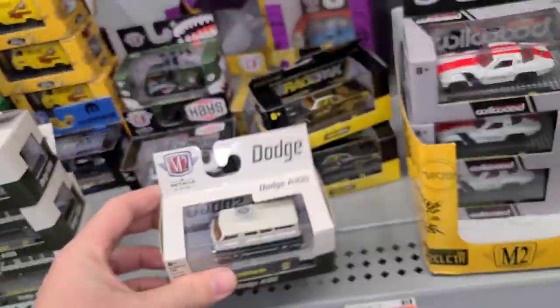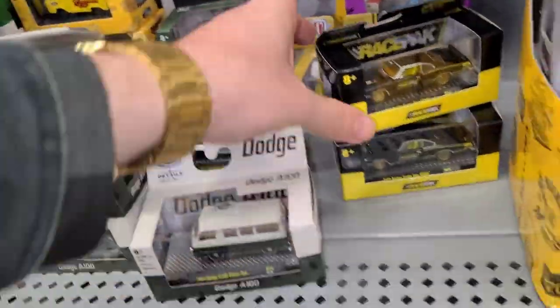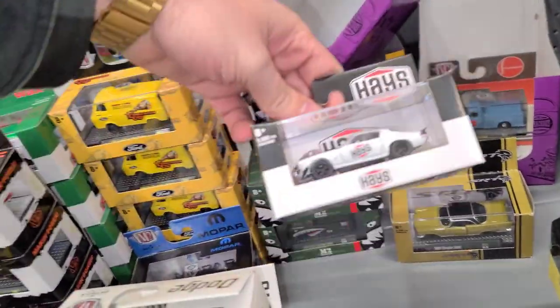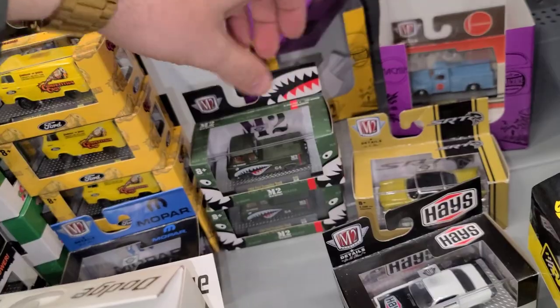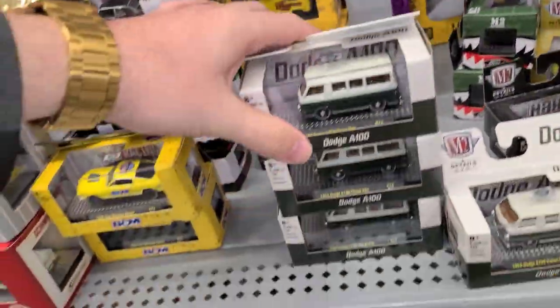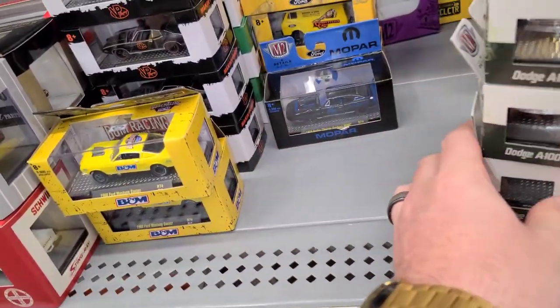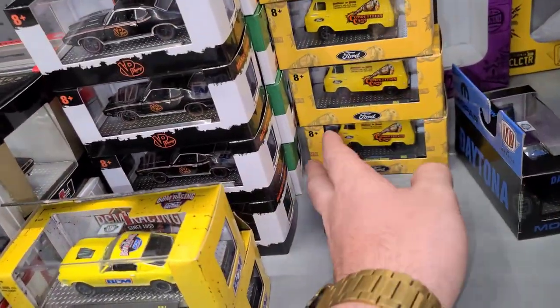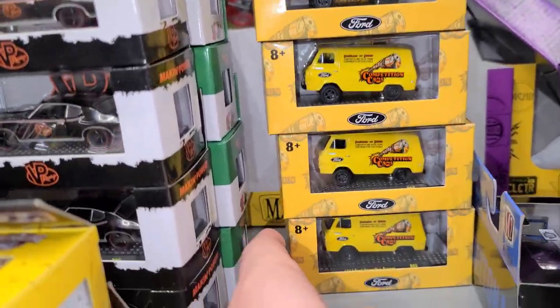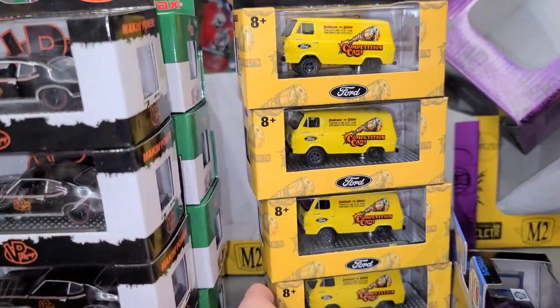I'm looking at these Dodge A100s. These Hemi Bs. Got to look at the interiors on them. Everything that haze. There's only one Camaro. Both of these. Got all these vans. One Mopar left. I grabbed one of those. Got a bunch of comp cams. Don't see anything different on those. All the rims are the same. All the bumpers.